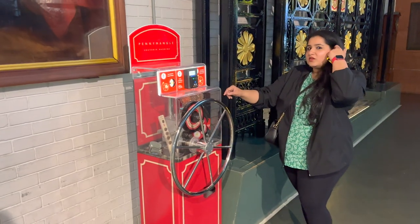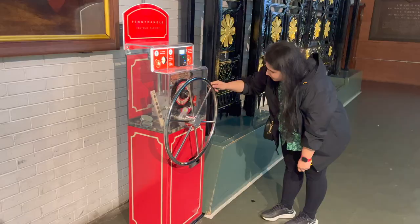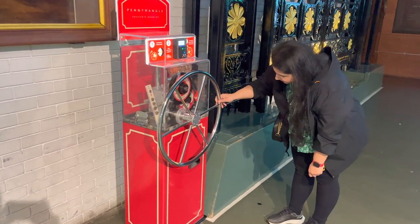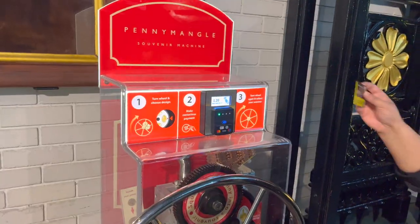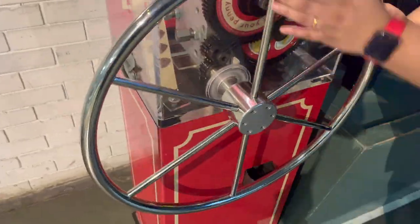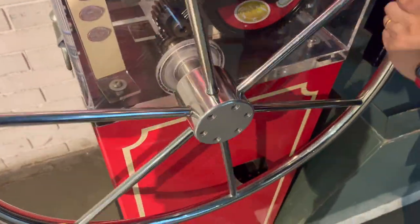At York's National Railway Museum, we crafted a souvenir using the penny press machine. Begin by selecting your preferred penny design by turning the wheel. Proceed with the payment, and then turn the wheel once more until you receive your penny pressed.